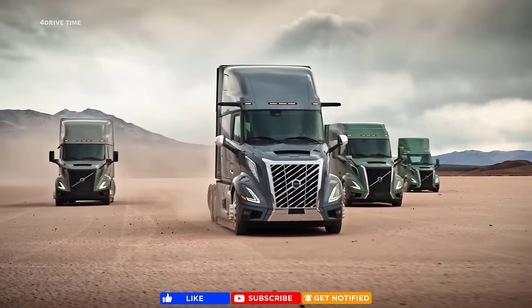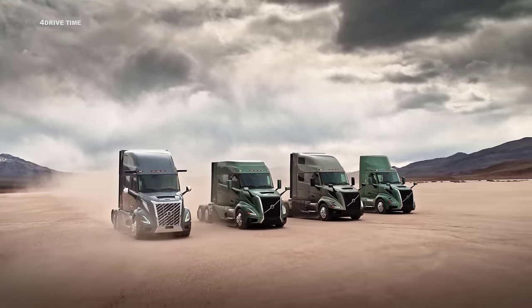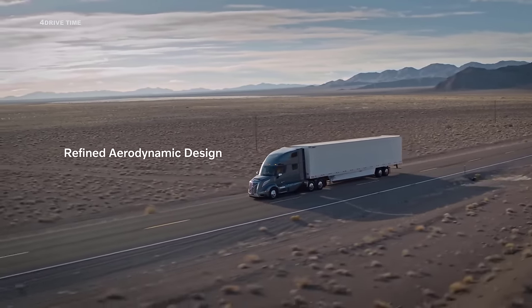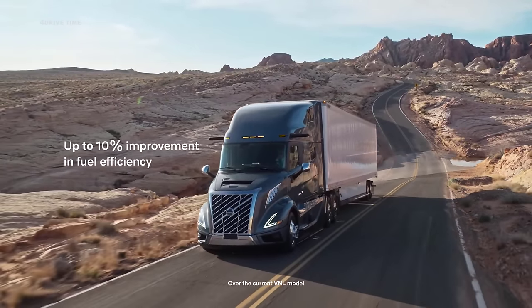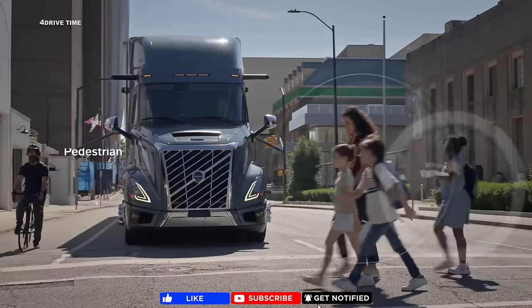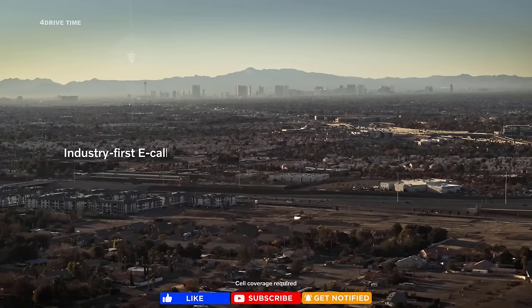The all-new Volvo VNL carries on our legacy of pioneering groundbreaking technologies and setting new industry standards. Starting with its revolutionary aerodynamic cab that is redesigned to put the wind in your favor and improve fuel efficiency by up to 10%. The new Volvo proprietary active safety platform features pedestrian detection and an industry-first e-call that alerts 911.